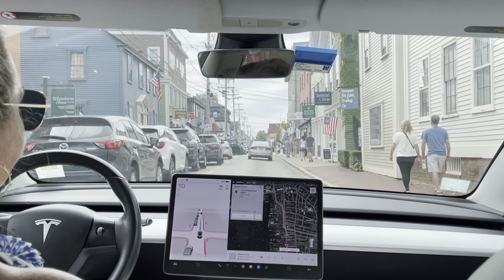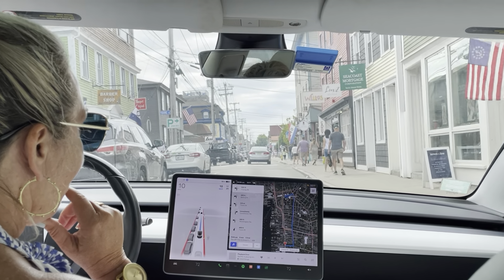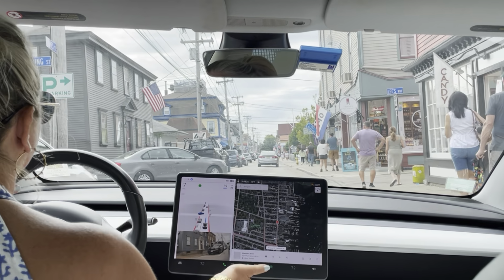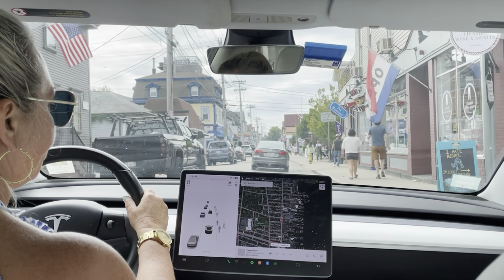Let's go here. Let's see which way it takes me. It's been taking me, oh, I don't want it to go up Young. Nope. Stop. I'm going to disengage because I want it to go up Pope.